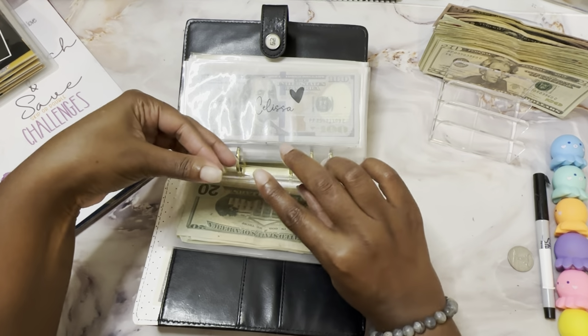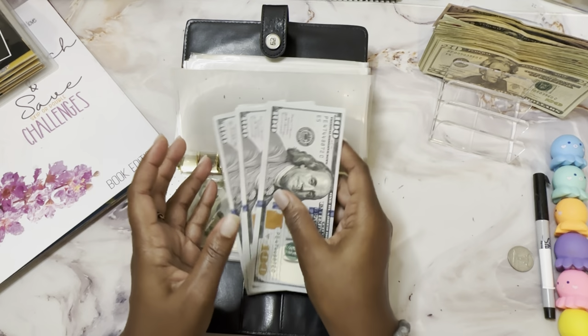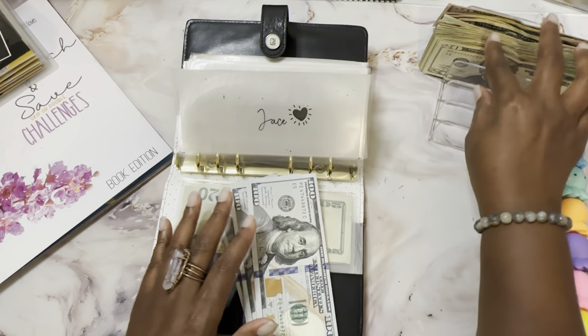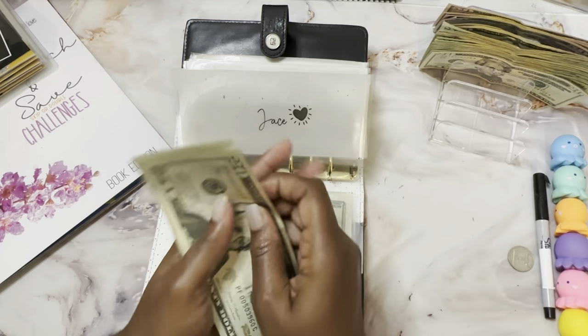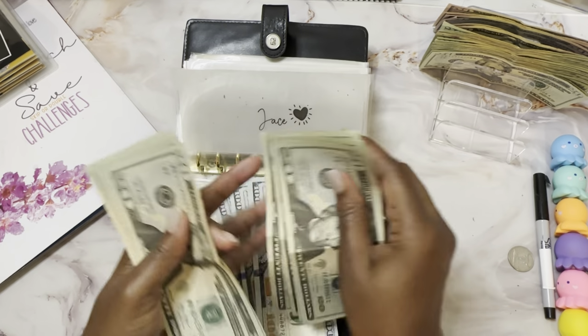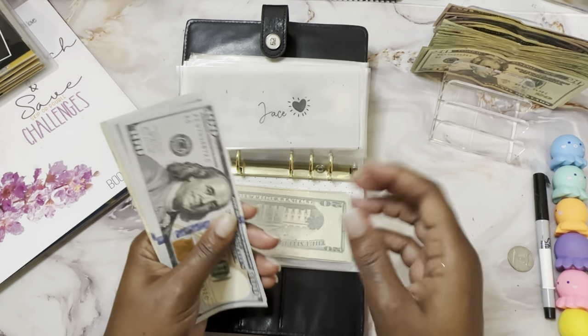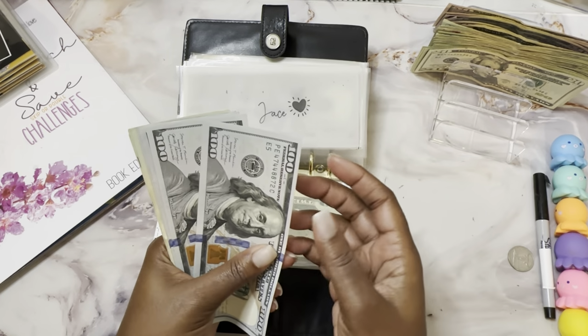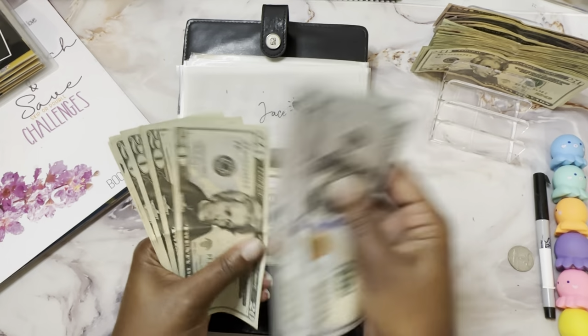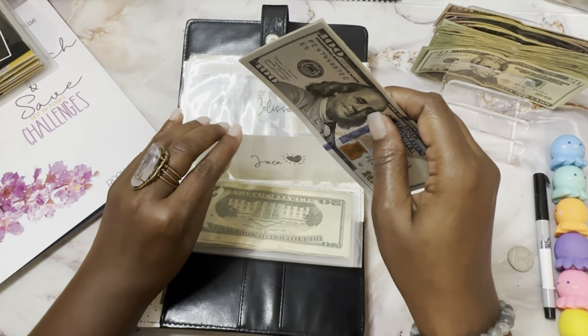Jace did spend some of his money this week on a gaming system, so we're going to be adding $100 to him. This is just extra, not a part of what I budgeted for the month. This is money that maybe would have ended up in some of these categories when I was doing my 100 envelope box, had I not been doing it right. So I am going to put some money in his.